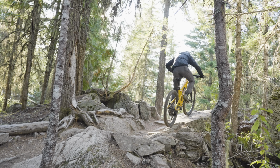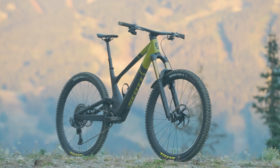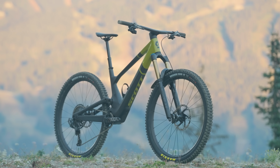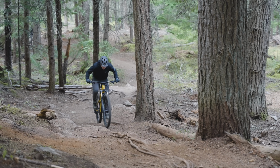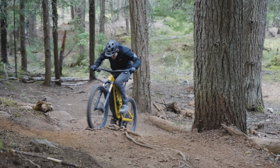Yeah, I think I'm in a similar boat, which is interesting because on paper, the geometry numbers are really similar between the two. The Scott's a little slacker. It's at half a degree, but not much. And the reach number is about the same. But yeah, I think just the positioning and the way that this one handles the terrain, it's definitely an easy one to maneuver around at slower speeds.